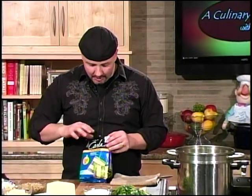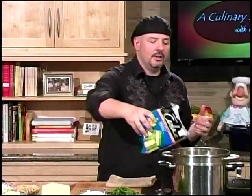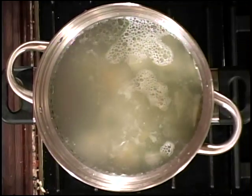So these are going to be the ones, again, in her little package, Cucina di Carla. And they could either be microwaved, or they could be popped in boiling water like we're going to do here. I put some salt in my boiling water, and they're pre-cooked, so they're going to be really quick to cook. But I want to get them to the right temperature, so I'm just going to put them right in the water and then cook our sauce.